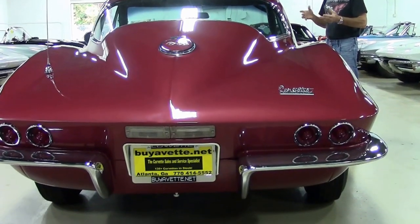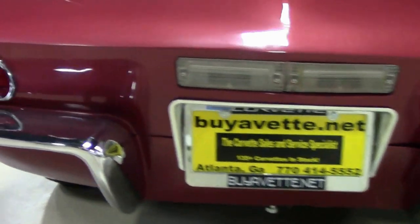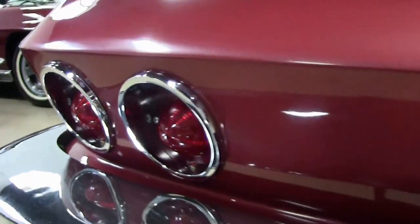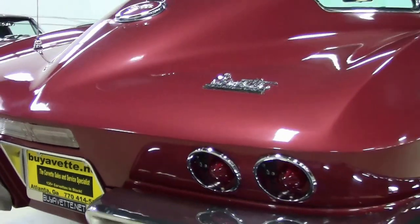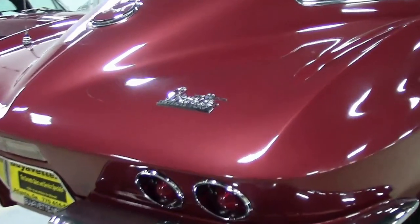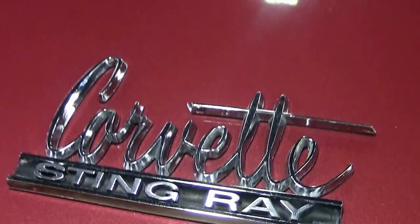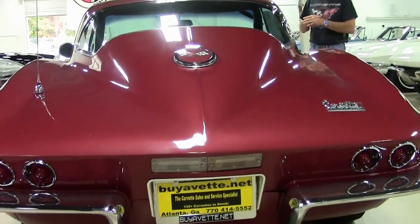The undercoating was very hard to get off of the body and the chassis, but it did a great job of preventing rust and preserving the underside. All the drivetrain was rebuilt. Everything was taken out of the car, cleaned, restored, repaired as needed, and placed back into the car. So it's a really exciting opportunity with a very, very original car.